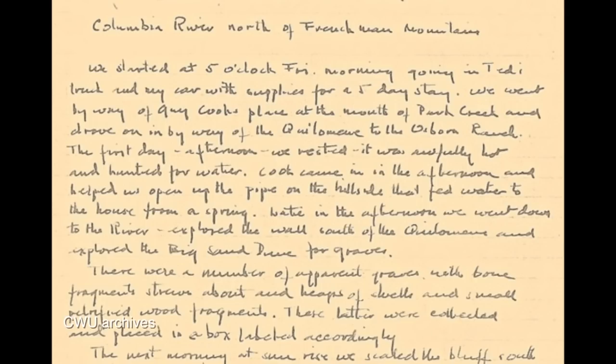August 28th, 1934. Beck, Ted Frechette, John Whitney, and a few others, down to the Columbia River north of the Frenchman Mountains. We started at 5 o'clock Friday morning, this is August now, going in Ted's truck and my car with supplies for a 5-day stay. We went by way of Guy Cook's place at the mouth of Park Creek and drove on in by way of the Quilomene to the Osborne Ranch. The first day, afternoon, we rested. It was awfully hot and hunted for water. Cook came in the afternoon and helped us open the pipe on the hillside that fed water to the house.